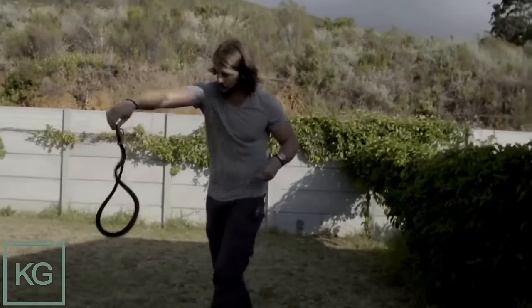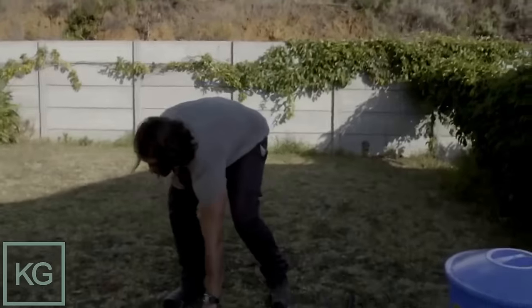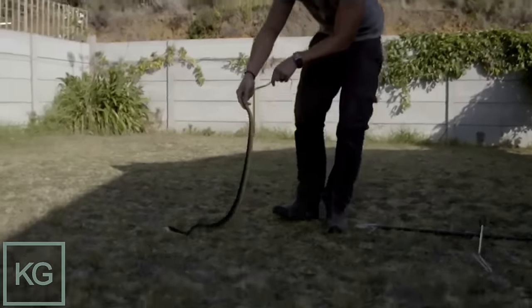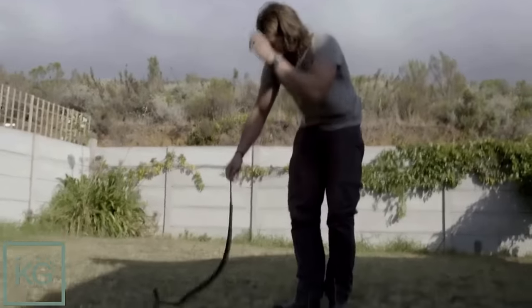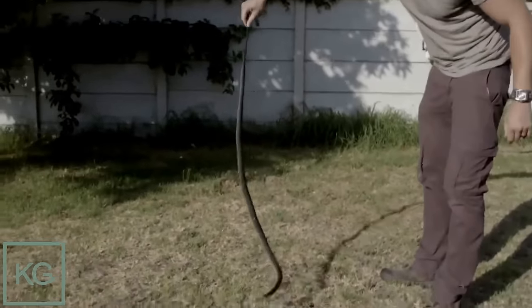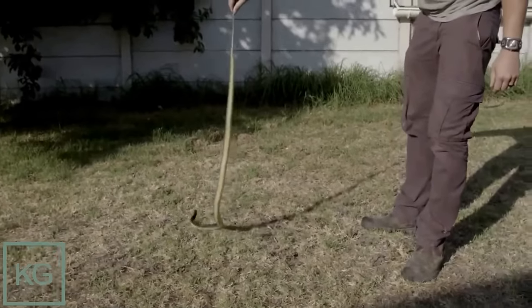He's eaten something. He's definitely eaten something. I can see his body's really fat. This is a male boomslang. You can see that inflating of the throat. I'm going to bring him into the sun. That is a sign that he's not impressed with me. See that inflating throat? He's not happy.